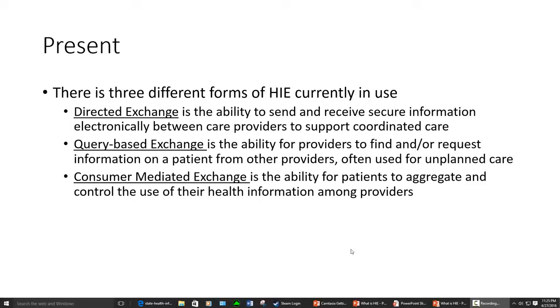And currently today, there are 3 different forms of health information exchanges in use. The first is directed exchange. It is the ability to send and receive secure information electronically between care providers to support coordinated care.